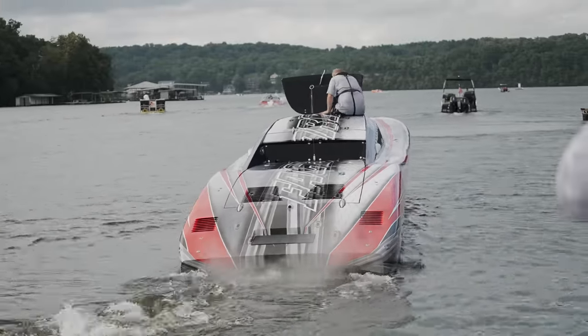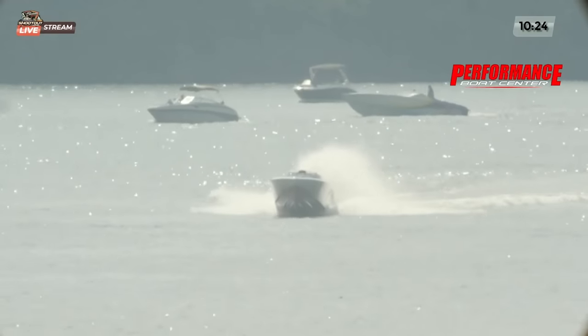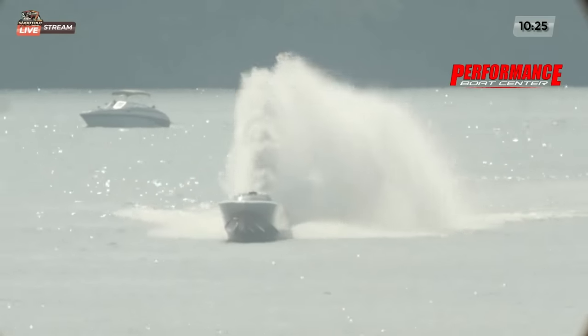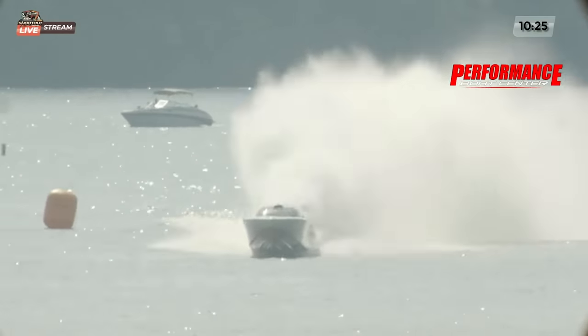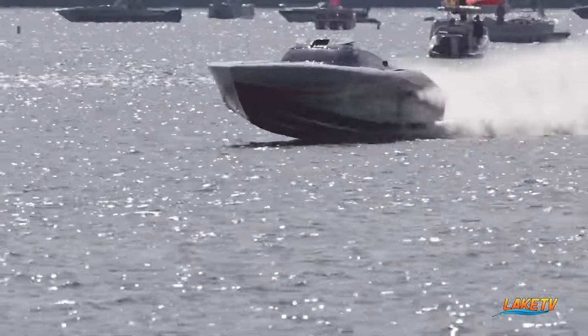Here we have a challenger, I believe, for the Parvies in the factory billet. Jim Schultz. Yeah, that's right. They went 162 yesterday, and they were upped by the Parvies boat by 6 miles an hour. So they're looking to get past the 166 to be the fastest V-bottom out here. Rooster tails up.